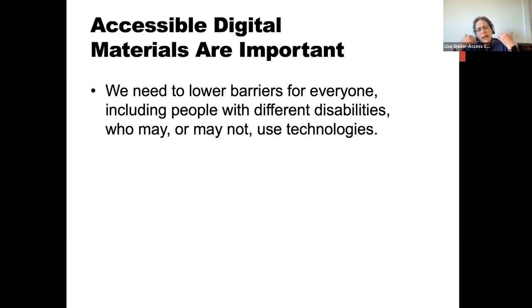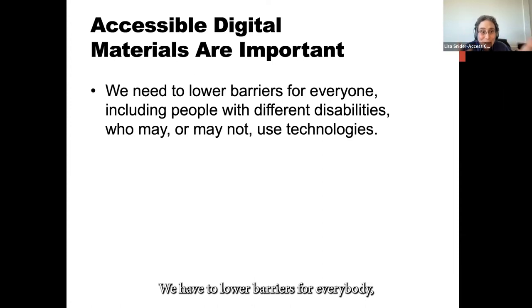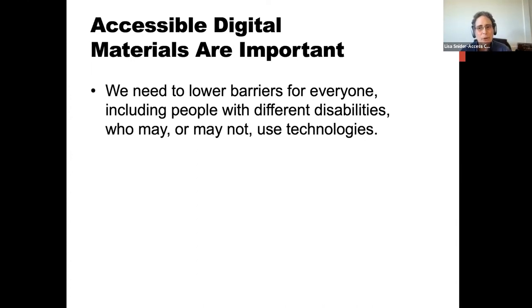So producing accessible digital materials is crucial, right? We have to lower barriers for everybody, right? Everybody, including people with different disabilities, who may be blind or deafblind or have a hearing disability. People are coming to our digital materials with different needs, right? And they may or may not be using technologies, right? So some people with disabilities use technologies, some don't, right?